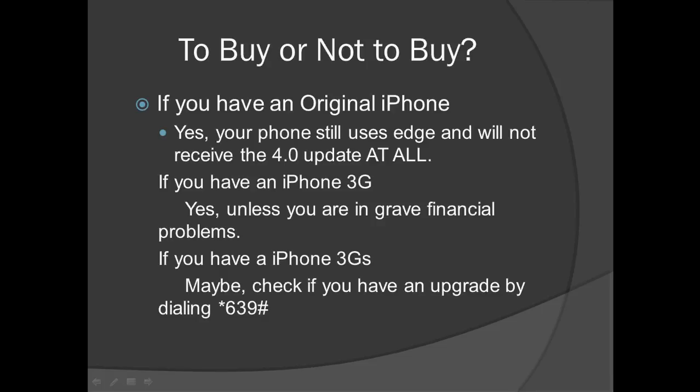If you're fine with the phone that you have, which is the 3GS is also a great phone, then you don't need to. But if you do want it, check if you have an upgrade by dialing *639#. It'll give a little spinning wheel, and they'll send you a text saying, yes, you are, no, you aren't, and they'll go over all that stuff. Because if you're not eligible for an upgrade, you have to pay $399 for the 16 gig model and $499 for the 32 gig model.